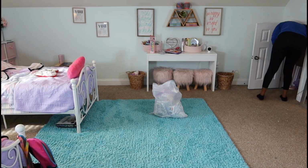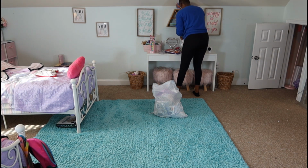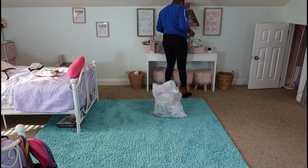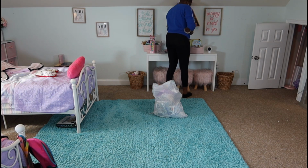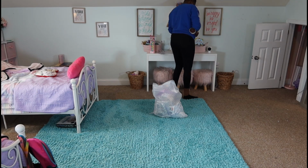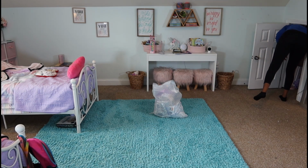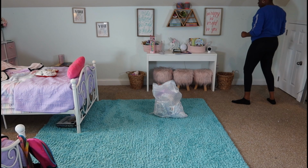So now that I have picked up all the trash and purged through all of my girls' toys and got rid of the little itty bitty pieces and parts that they were not utilizing, I can now focus on their desk area. So they had some things up here from downstairs that shouldn't have been up here. So what I'm going to do is get those things put back to where they need to be.